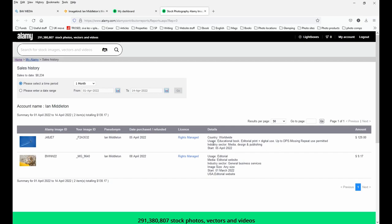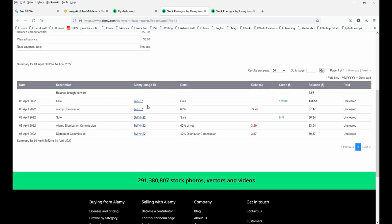But it costs nothing to put your images up here for sale, and for the most part, sometimes the sale is quite good. So as you can see here in my breakdown, the sale was for $129. From that, Alamy took 60%, so they took $77.40, and that left me, minus my balance $5, with about $52 for that sale. So it's still not bad, but when you look at $129, it's quite a chunk taken out of it, but it's still not bad overall.